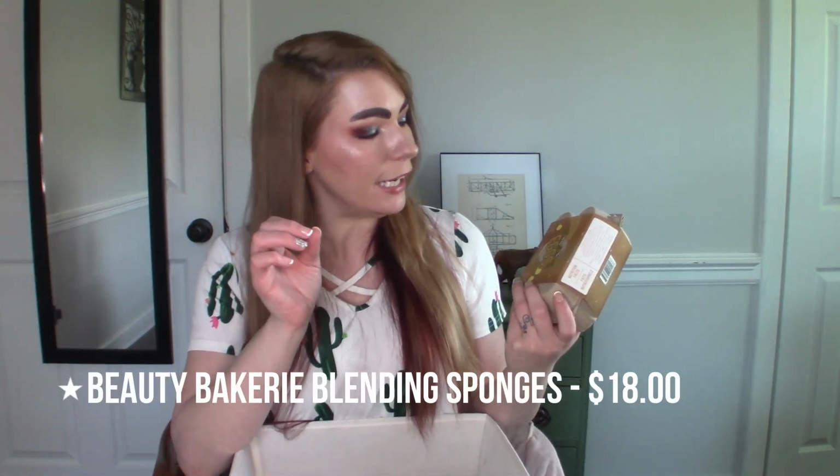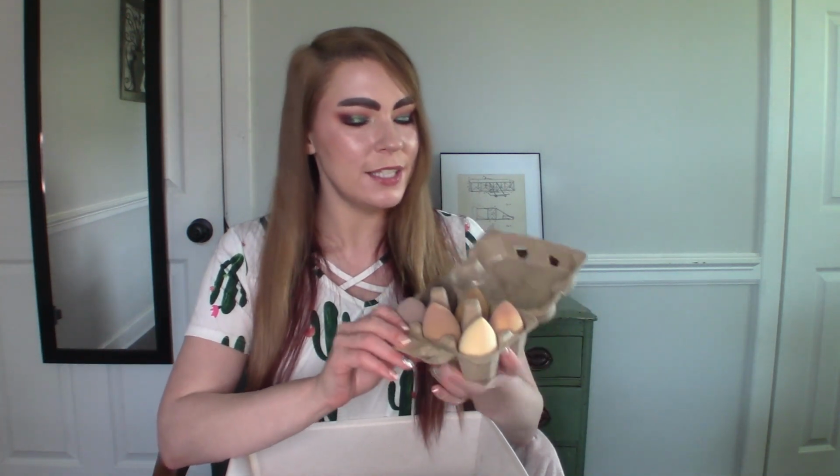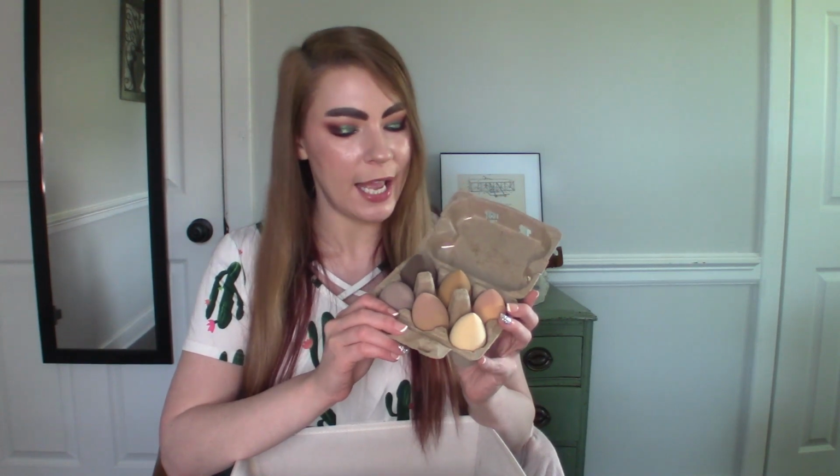All right, time for everybody's favorite part. It is the makeup. So let's first talk about this. This is from Beauty Bakery. This is their organic blending egg sponges. These are the little brown ones. I did not use these up in a month, obviously. I think I had this open for over a year, I want to say. This is hands down the best blending sponges I have ever used.